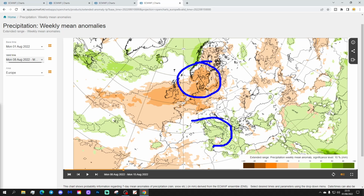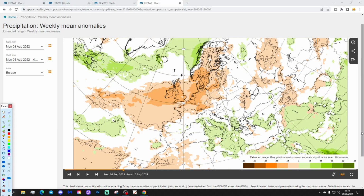Showers breaking out through the central part of the Med, so it looks a bit wetter than average through Italy and back towards Corsica and Sardinia. That might just be the first signs of some storms beginning to break out in the Mediterranean. Well, I think it's a little bit early for that, really, but there might be some storms beginning to break out there through the central part of the Med. So no signal from Spain and Portugal for precipitation, and even towards some parts of Greece does look a little bit on the wetter than average side.